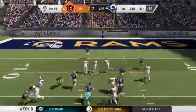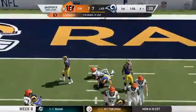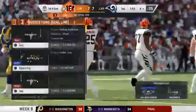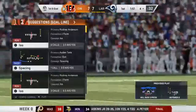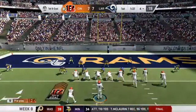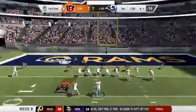Now a carry for Bernard. And all the way down inside the 5 to the 4. A solid pickup of 12 yards, and now they're knocking on the door. They're making it look easy out there. Another first down. So far on this drive, let me do this little bit of math here. 4 plays, 3 first downs. That's a pretty good recipe for success.